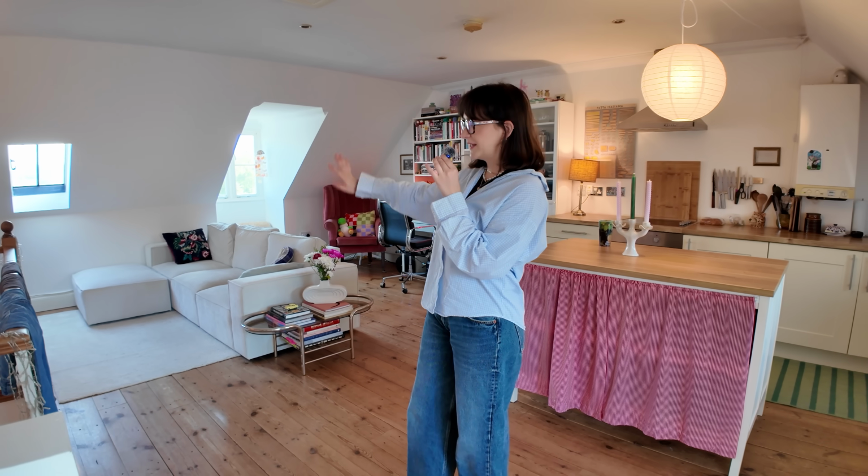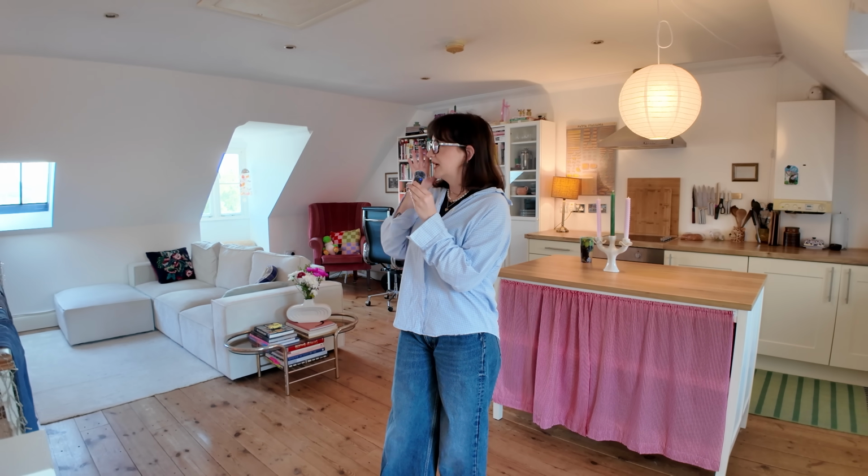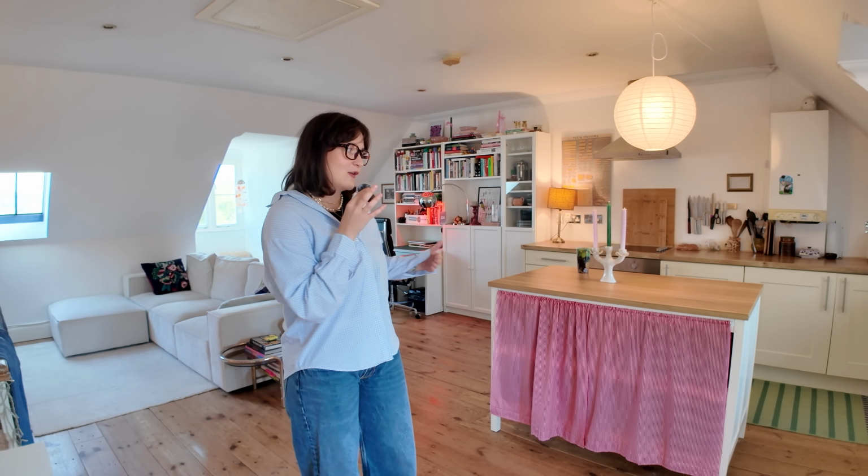So our upstairs, as you can see, is completely open plan. We have the living room area here and the kitchen here. Like I said, we recently repainted everything, and when we repainted, we gave this a proper reshuffle and redecorated a little bit as well, because it is such a nice open space, but it's really hard to divide the kitchen from the living room.